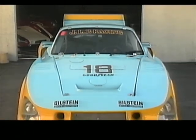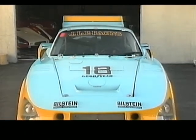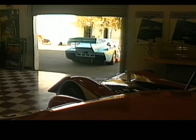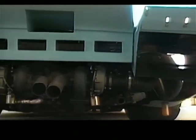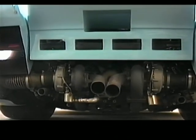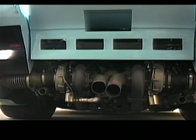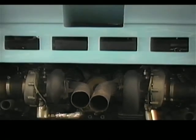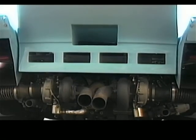It won I don't know how many races during that year, but it ended up winning the IMSA Championship in 1982 for John Paul Jr. and the WSC Championship, which meant the worldwide races that were held in other parts of the country. The engine in this car and the mechanicals, the one thing that do make it a 935, are the original production 935 parts. And what you have in the back of this, and you can always see looking at the twin turbos, is the standard 3.0 or 3-liter twin turbo 935 engine.